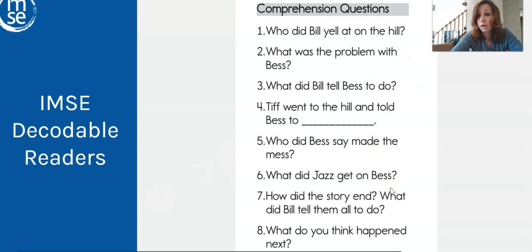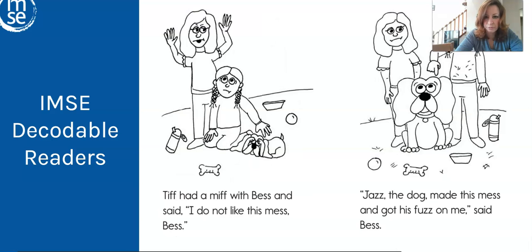So, comprehension questions. Who did Bill yell at on the hill? What was the problem with Bess? What did Bill tell Bess to do? Tiff went to the hill and told Bess to blank. Who did Bess say made the mess? Number 6, what did Jazz get on Bess? 7, how did the story end and what did Bill tell them all to do? And what do you think happened next? A lot of people angry about a mess in that story, isn't there?